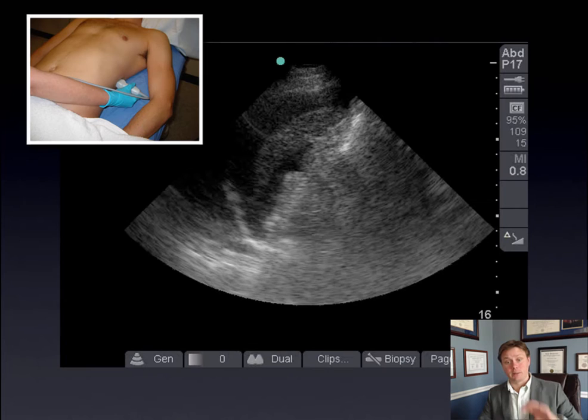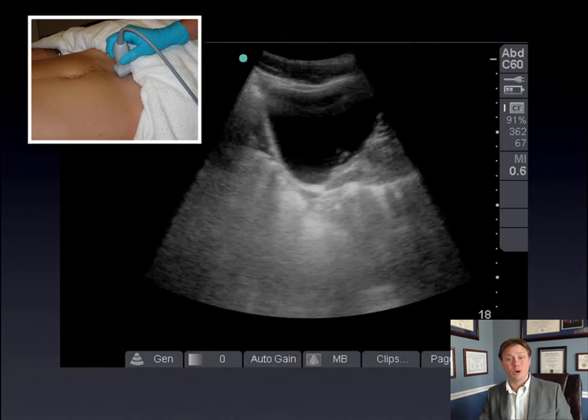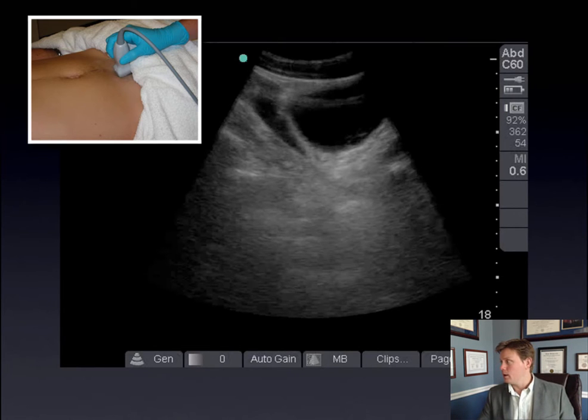Here's another example of the bleeding patterns that we can see in the left upper quadrant. In this area, rather than in the space between the spleen and the kidney, we see a greater amount of accumulation of fluid in that subphrenic space between the spleen and the diaphragm. Moving on to the pelvic windows. So here we can see a sagittal view of the bladder with a little stripe of free fluid anterior to that bladder dome.